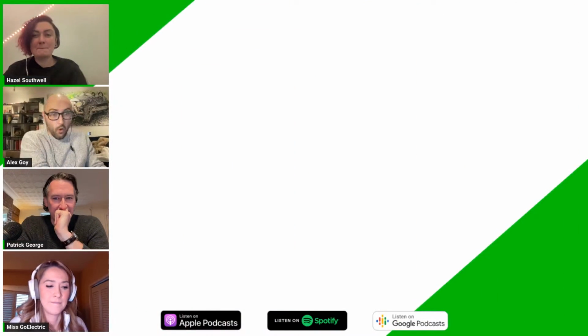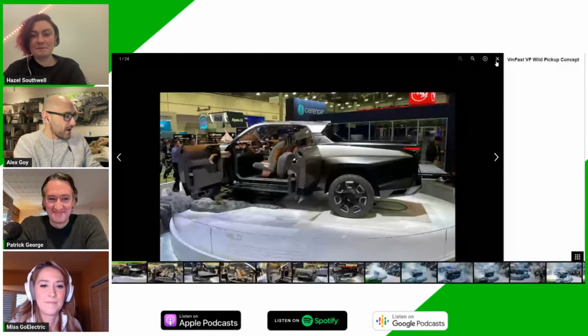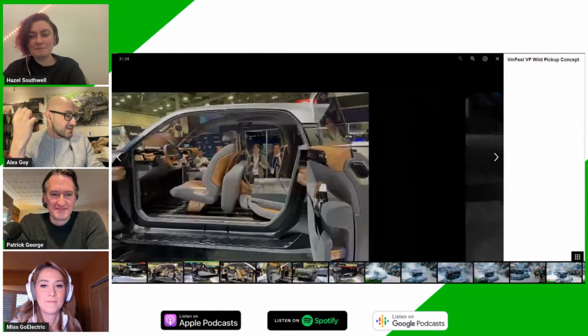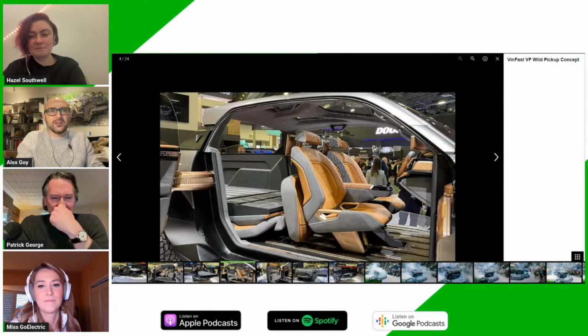VinFast also brought something called the Wild, which is a big old pickup. It's 209 inches long, 79 inches wide. It's got a midgate that will extend the load bay. It's got a panoramic roof. It looks kind of cool, but whether or not it'll actually make it to the US, we don't know.